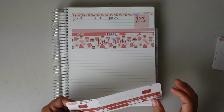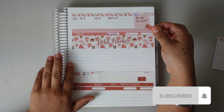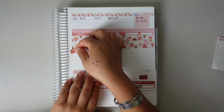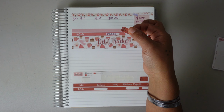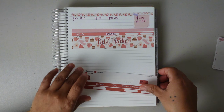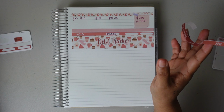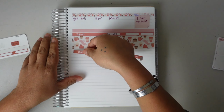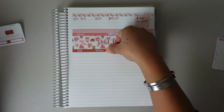Okay, so where do I want to put this one? I don't want to cover the beautiful one. Let me put it back. Now this one is an oopsie. I'm using my oopsie when it comes to this debt tracker, not the washi, I'm talking about just this.